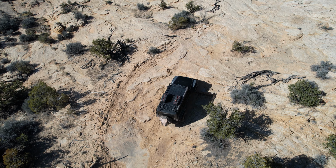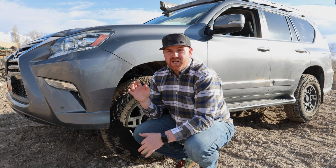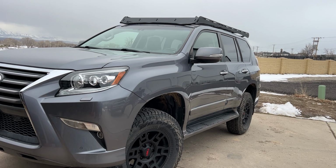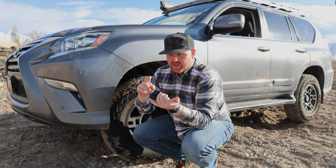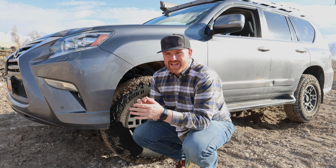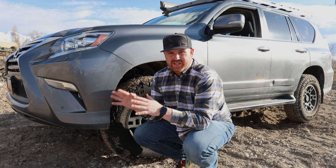The good thing about the GX460, because it's so similar to the Toyota 4Runner, is you have a ton of aftermarket support and options so that you can build out the vehicle to fit your preferences and use case. There are a ton of companies out there that are going to offer lifts, skid plates, roof racks, bumpers, sliders, anything that you want to do to your GX, there's going to be options out there.